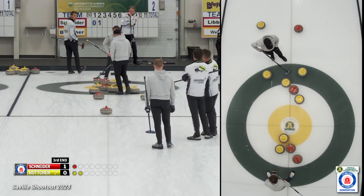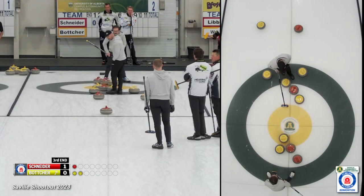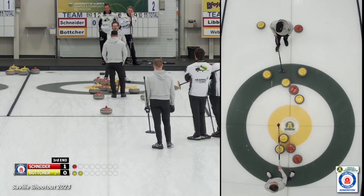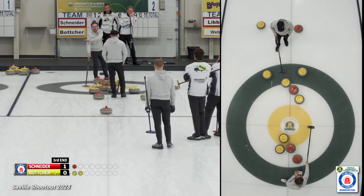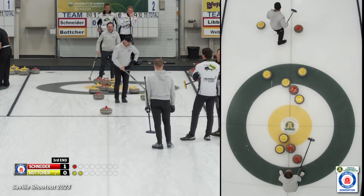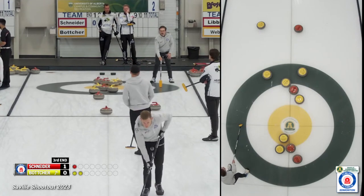I don't think blowing that up does much for them. They could be looking at a tap, maybe Bottcher plays yellow, red, yellow, tap, and down the center line there. Maybe the last yellow stone spins to the forefoot for two. And I think that's easier. The injured draw is very difficult. No doubt about that.